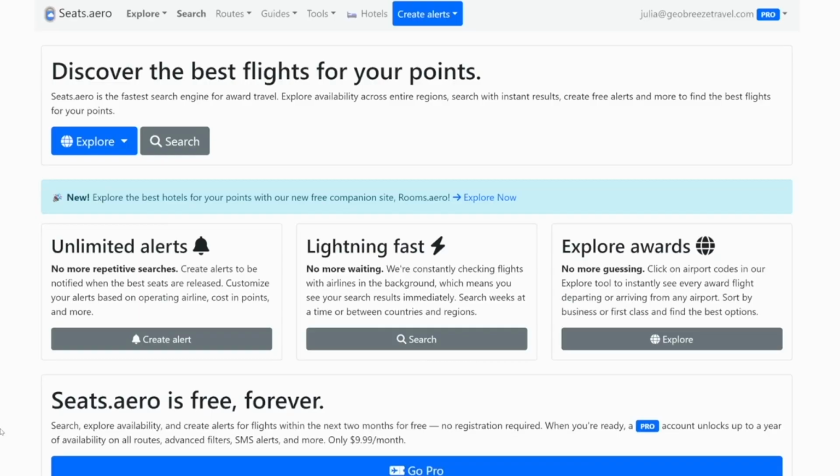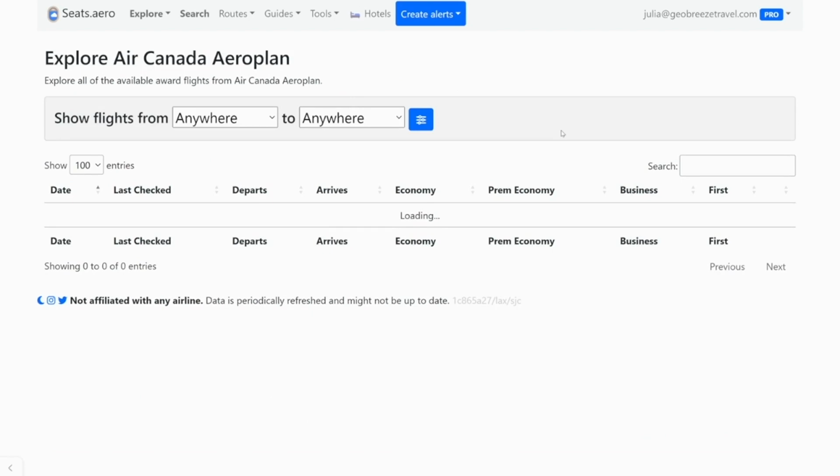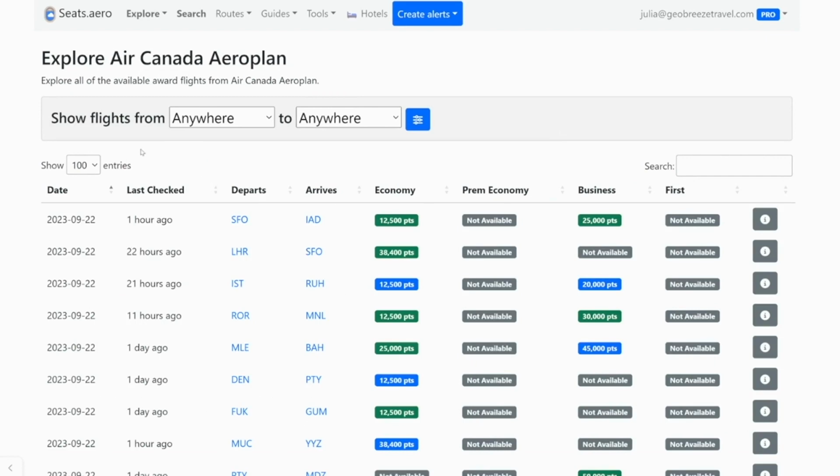Let's jump right in. All right, let's start by looking for flights to Asia by using Air Canada's program, which is probably going to be the most common use case for most people, especially if you are going through Taipei, Korea, Singapore, or Japan to get to your ultimate destination in Asia. So here we go to seats.aero, click on Explore, and then Air Canada. Let's just search for anywhere from North America over to Asia.